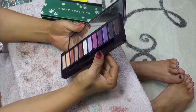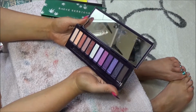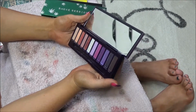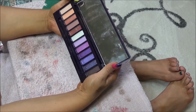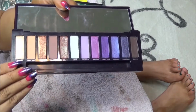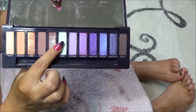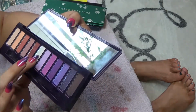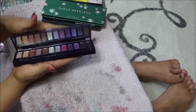The shimmers they did put in, some of them I'm just like, why? And then other ones, I don't know. I don't know if I like Urban Decay's formula anymore, to be perfectly honest. Maybe that is the reasoning behind it. But yes, this is the Ultraviolet. And they do have this pretty shade in here that is actually in the Kristen Leanne palette as well, which I have. So, I don't know.